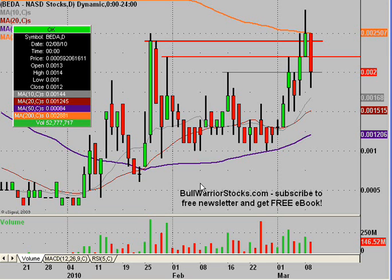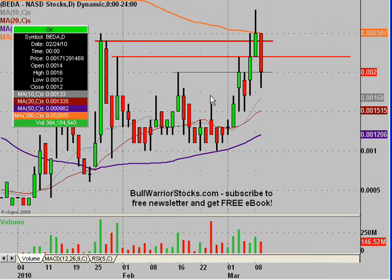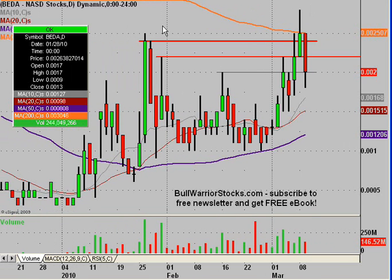Okay, this will be a video chart on BEDA. Been a while since I did this one, and it's been making some action, but needs updated. First, all these lines you see are just from the previous times I've done it. The last time I did it, or maybe it was just one of my normal annotated charts, I was talking about how we had broken out of a pattern here.